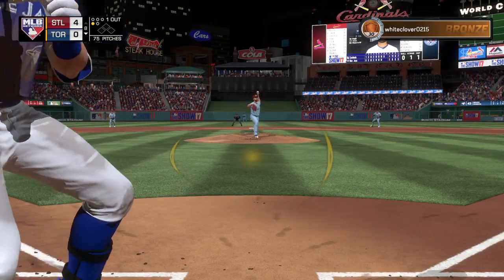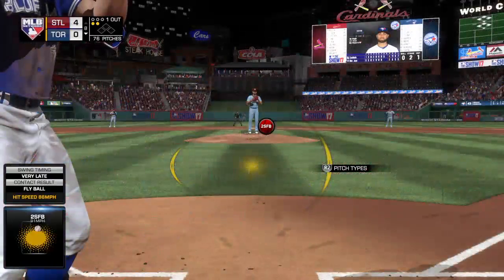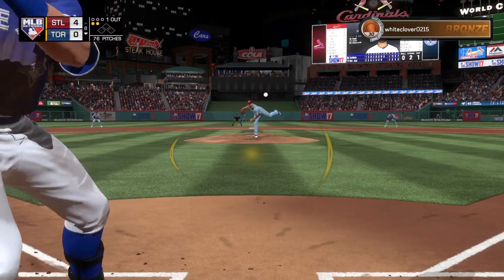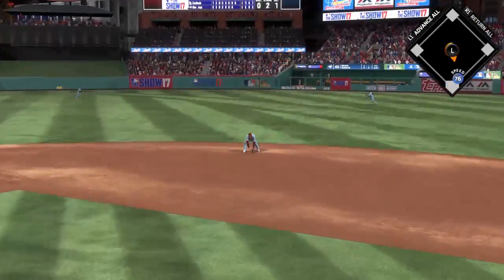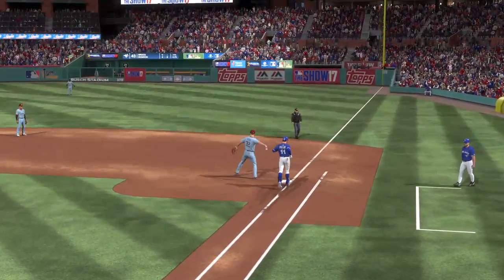Into the windup, here comes the 0-1. And this ball's heading for the seats down the right side as the count will move to 0-2 now. Ooh, that was a good pitch to hit. He wants that one back. He was just a little bit late on it. Hard hit ball to second. On to first, and there were 2 down.